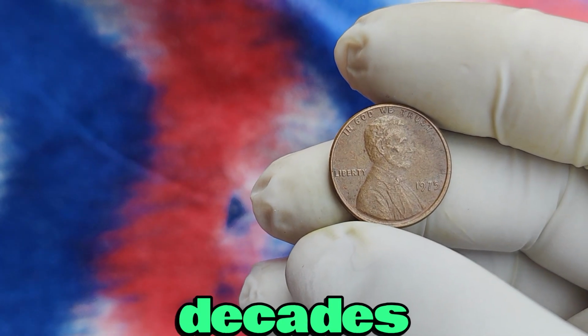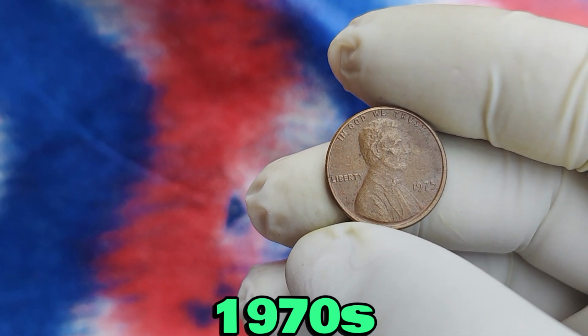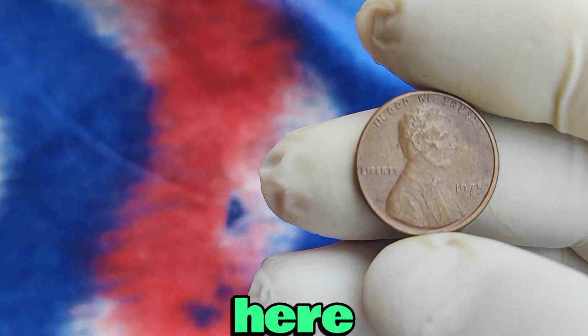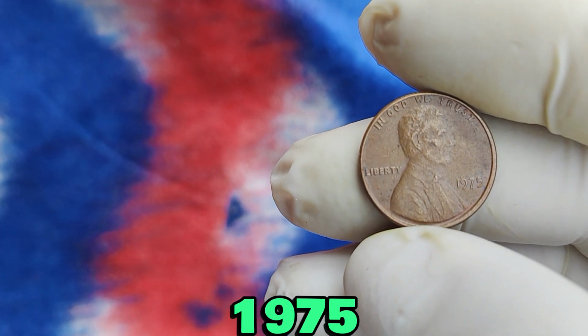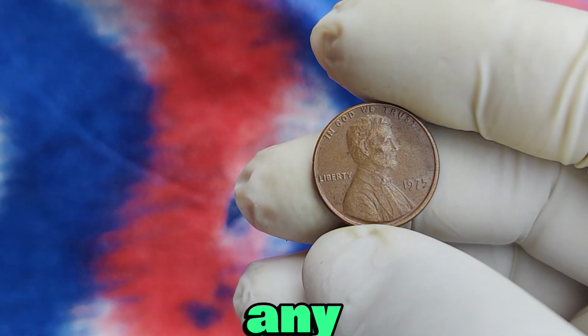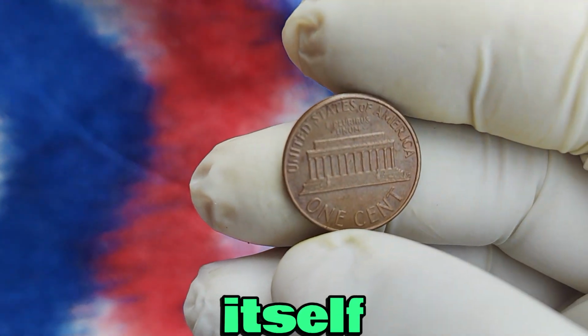Through the decades, the Lincoln penny went through slight redesigns, but the 1940s to 1970s marked an era of incredible changes. And here, in 1975, something special was about to happen. A 1-cent coin unlike any other. Now, let's talk about the 1975 Lincoln penny itself.